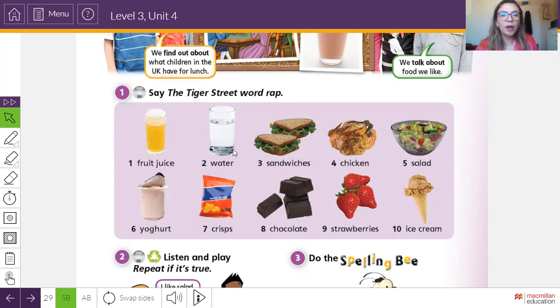Or what about chicken? Do you like chicken? Yes, I like. Or no, I don't like. Excellent. In my case, I like water, but I don't like crisps. Yes, sé que suena raro, but I don't like crisps. Very good. So, now we already remember the 10 new words about food. Ya recordamos las 10 palabras relacionadas con comida.